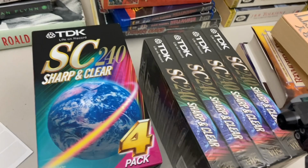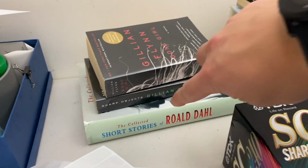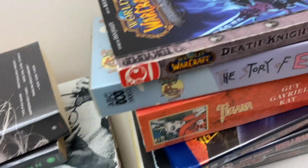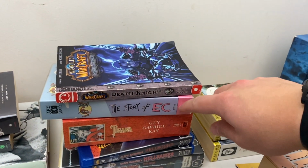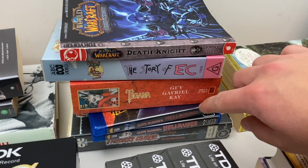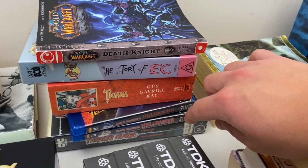We've got some VHS going out. I think they went 27 a pop. Got a couple there. This guy went for 32. This bundle's gone for 15. We've got the Story of EC. Sold that already. That one went for 20. This guy, they've gone for like 15, 16. Got some more Blu-rays at the bottom there, and VHS gone for 22.